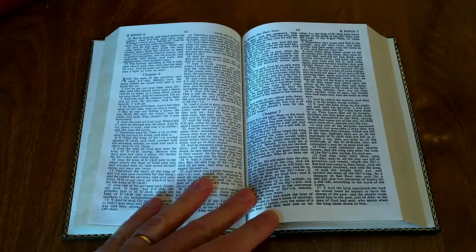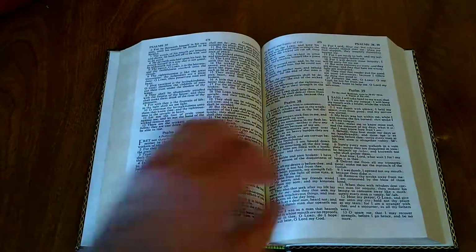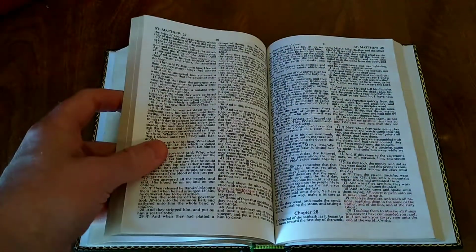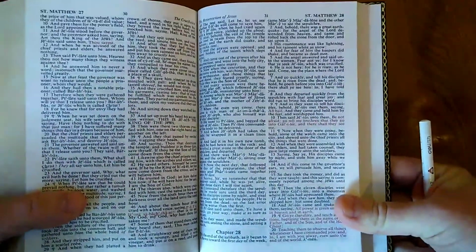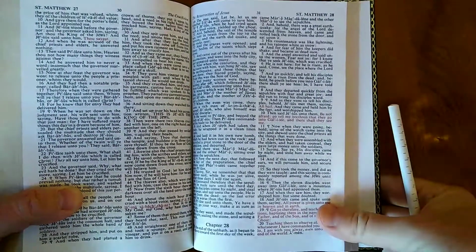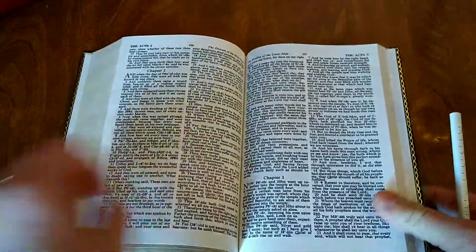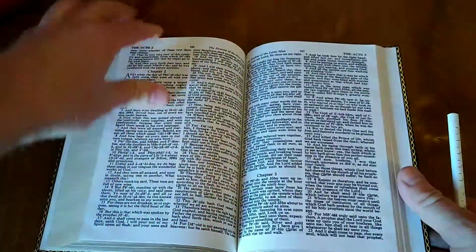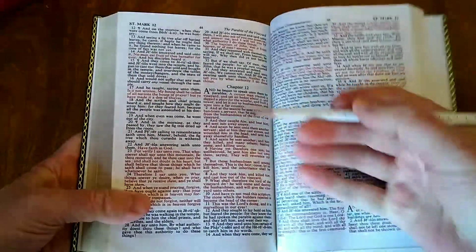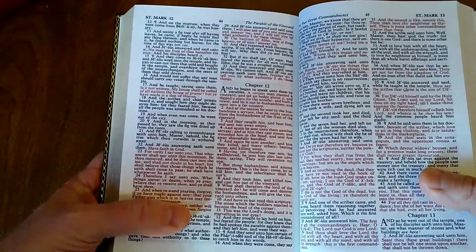Also, the text itself, the printing isn't too bad. The paper is cheap, and there's ghosting. The red letter is particularly bad in this edition. It's faint, difficult on the eyes for somebody like me. I'm not a big fan of red letter anyway, but this one's some of the worst, and there's a lot of unevenness in the red letter. This is actually kind of dark, but there's a haziness, a fuzziness to the type. It's not very precise at all.